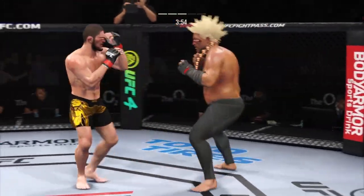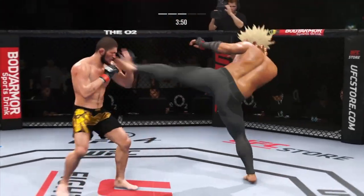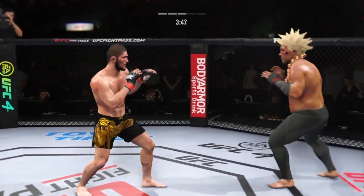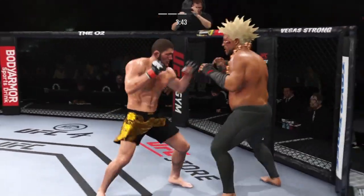Nurmagomedov's attempt there is blocked by the opponent. Well, straight right hand has been a good weapon for him. He misses with it there. If you take more of these leg kicks, you will not be able to be very active on your feet.